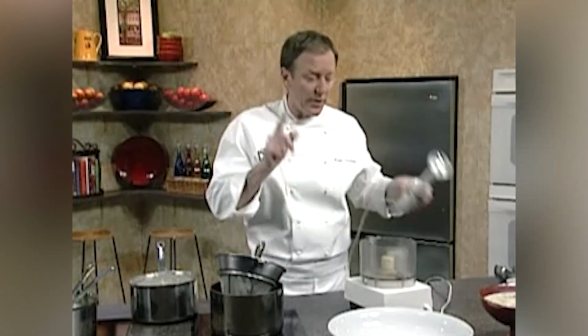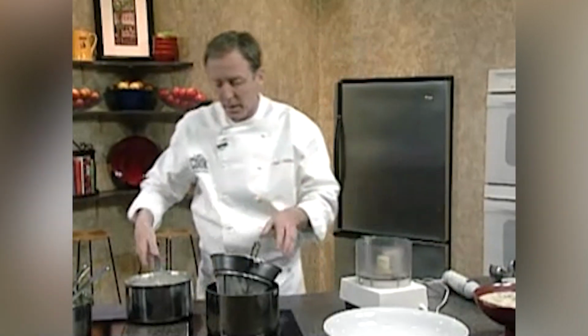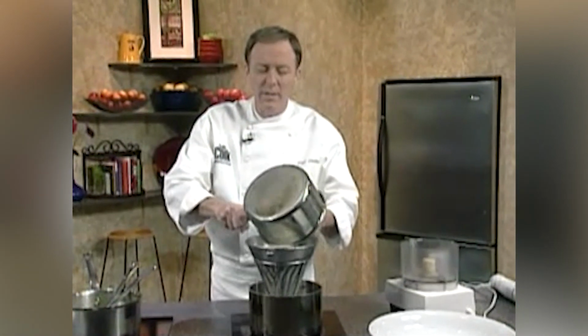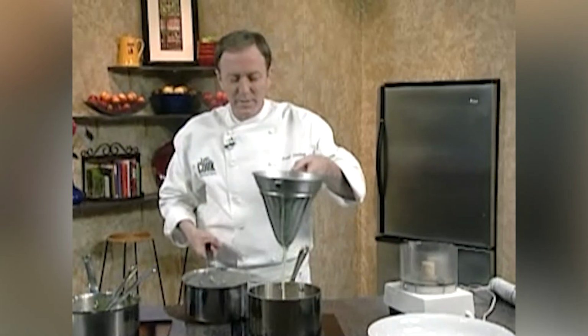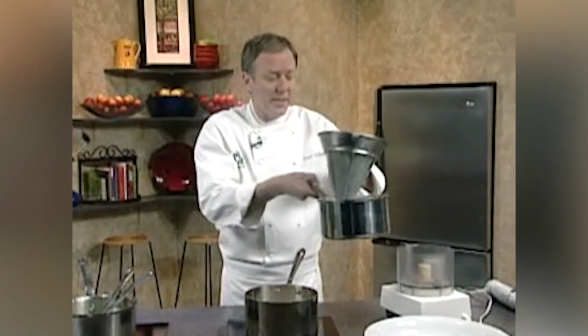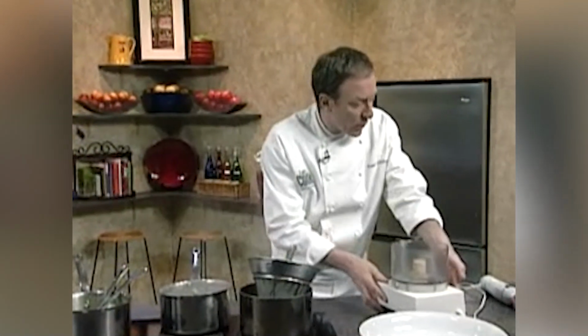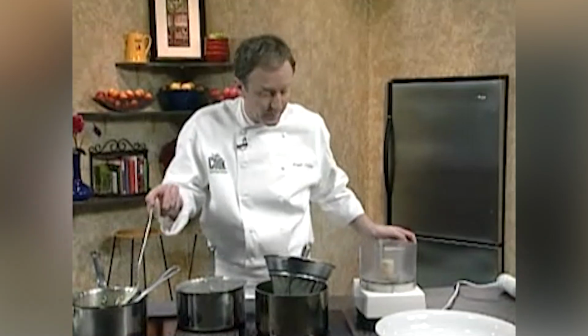I don't have the patience for this. I'm going to use a Cuisinart. So what I do with this is I strain my liquid away, and then we're going to take all these solids that we have right here. Let me just strain a little bit more. And we're going to start to puree them.